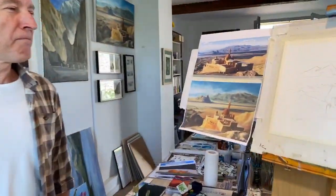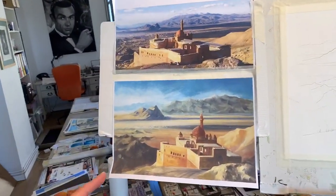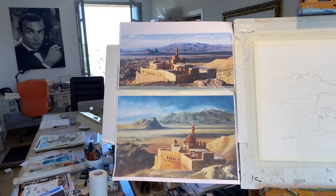And the desert. Yes, you'll be pleased to know there is little, if any, sap green in the painting this week.